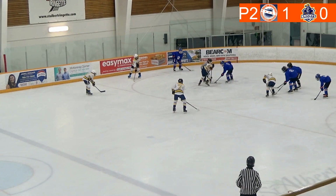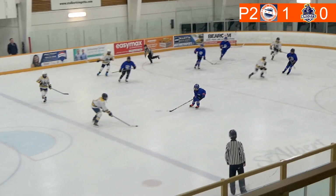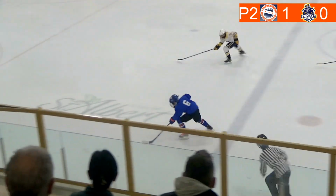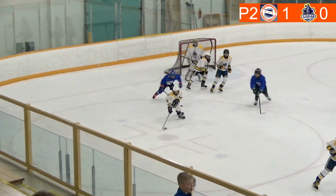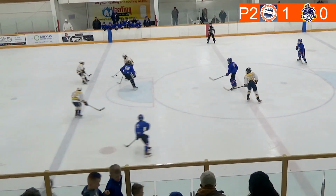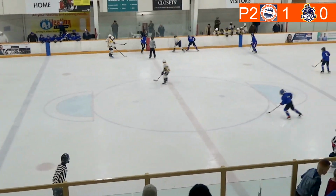Still pretty choppy. Oh, here comes Alberta Pro in the rush up the left side. Number 6. He's going to rip one that's kicked to the boards by the Knights goaltender. Knights get it out to center. Centering pass off the back skate. Alberta Pro able to regroup, take it back at center.